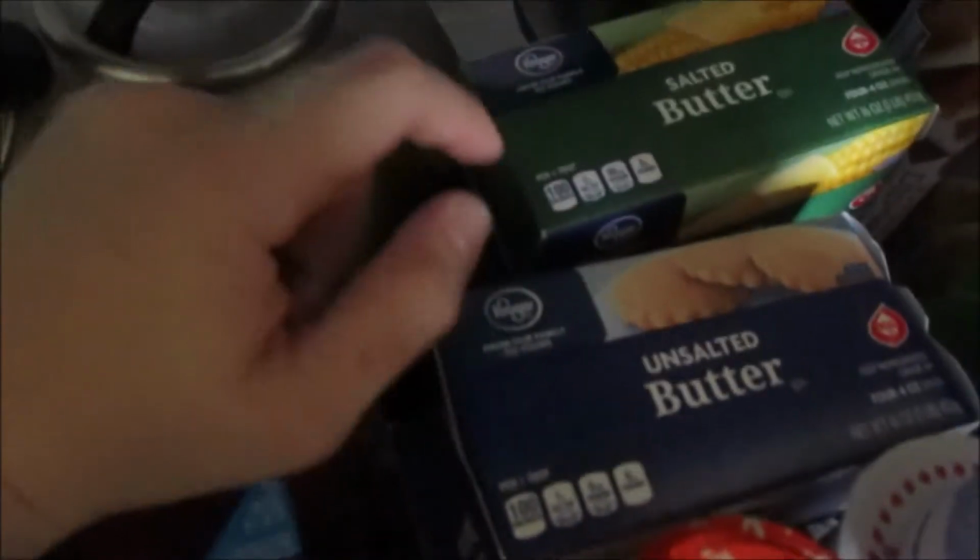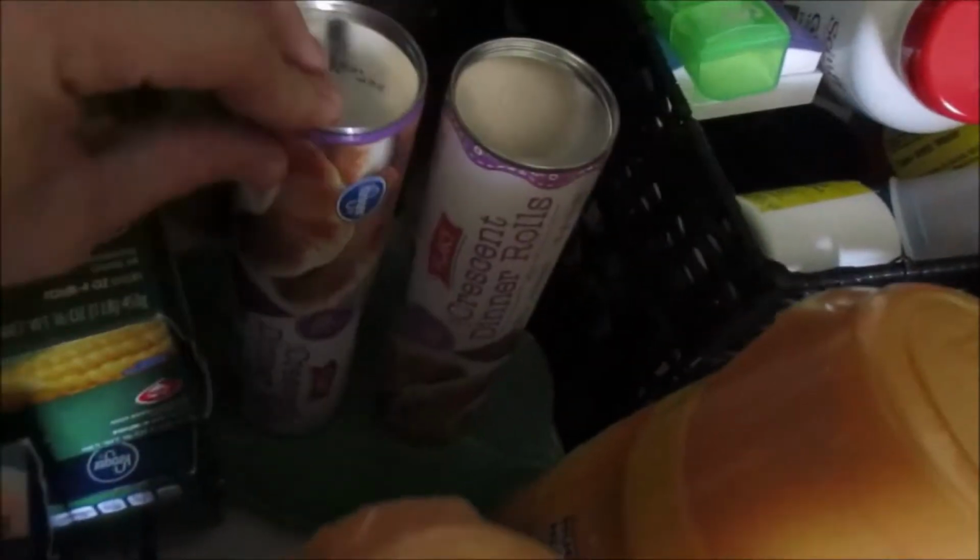Got our red grapes, our strawberries, got salted and unsalted butter, 2 packs of each. A couple things of crescent rolls that are asparagus. Thing of celery, because we're gonna try that out for the boys. A couple of tomatoes.